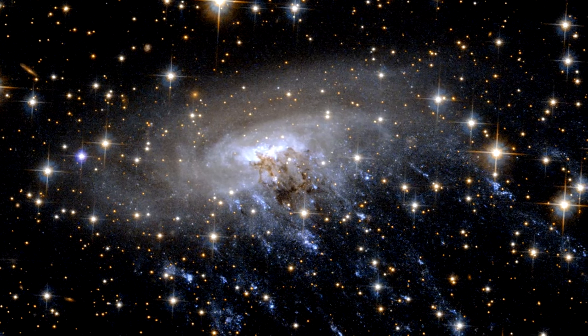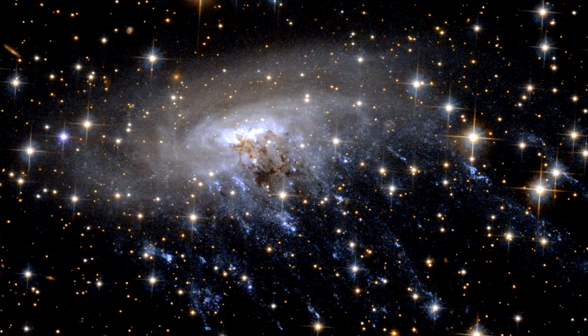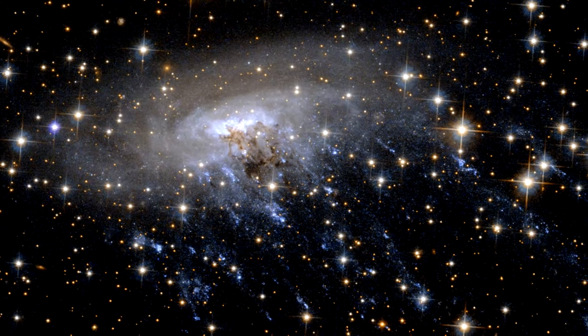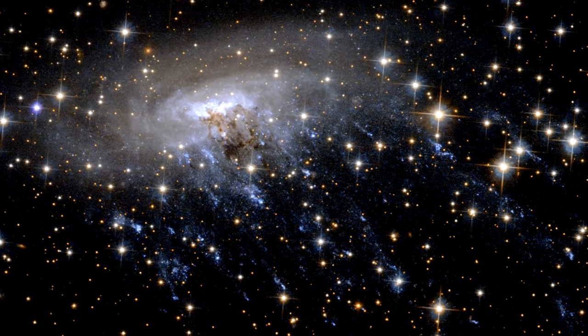These streaks are actually hot young stars encased in wispy streams of gas that are being torn away from the galaxy by its surroundings as it moves through the Norma cluster.